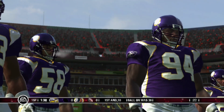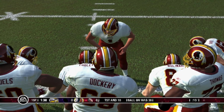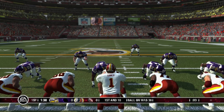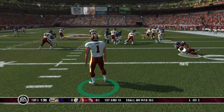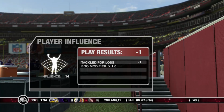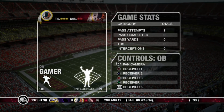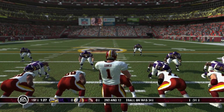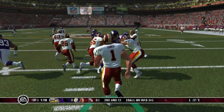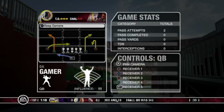First and 10. Come out in a nickel package. They give it to Portis. Harris with good penetration there. Here we go, baby. Give me some. Portis with the carry on the play. Loss of two. Second. One man in the backfield. Ball on the 34-yard line. The quarterback looks to throw. Pressure coming. Throws it away. Number one goes incomplete. Third down.